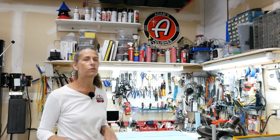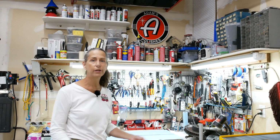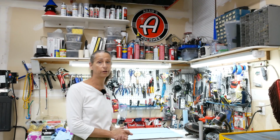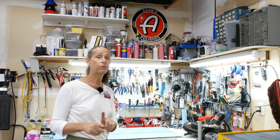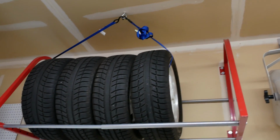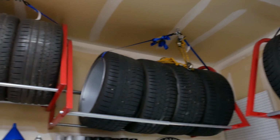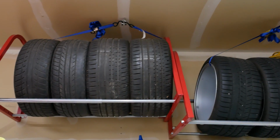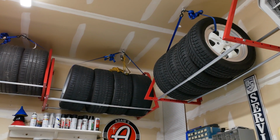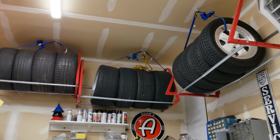Let's talk a little bit about storage, because a cluttered garage makes it so hard to work in. You're bumping into everything, and piles of stuff everywhere just makes it a complete bummer, and you won't want to work in your garage. So one of the things we did that I think's been really helpful is to install these tire racks. We got them from TireRack.com. They're pretty strong, and in addition, I do have them hooked up to the ceiling. You can see the straps up there. They're very strong racks, but it just makes me sleep a lot better with those things actually attached to the ceiling as well.